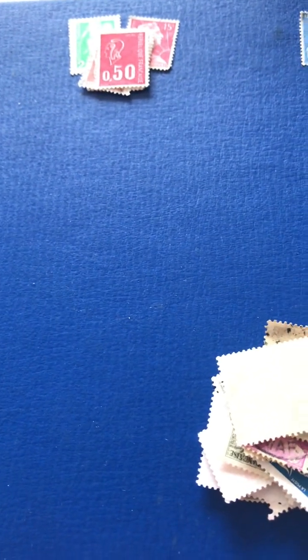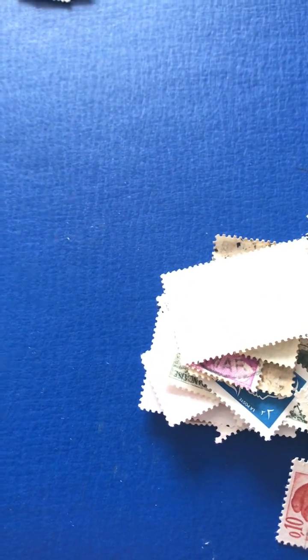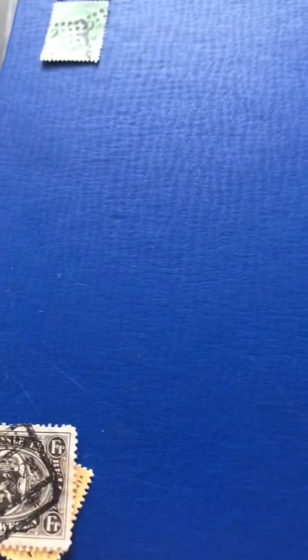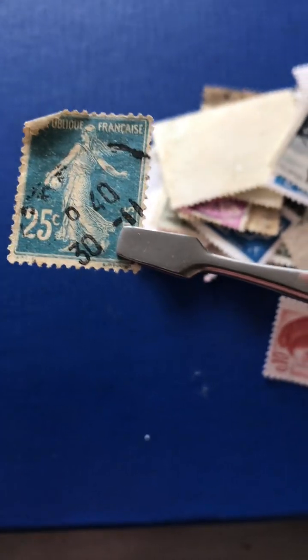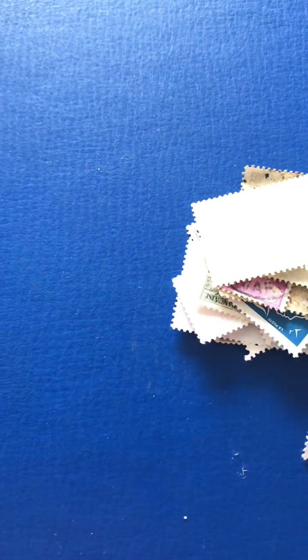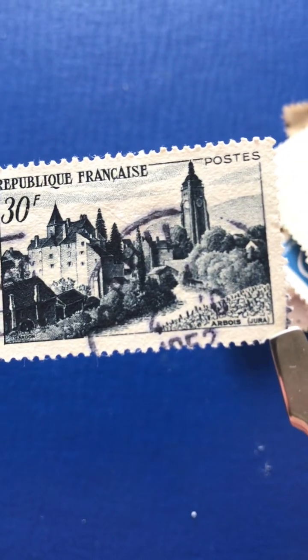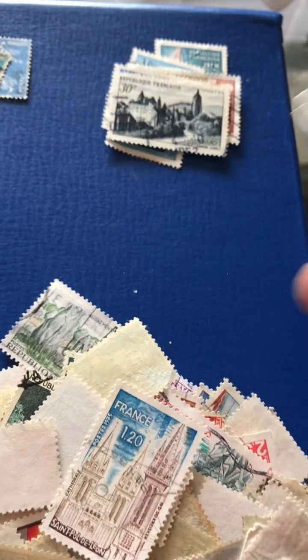Anything else? This looks old. Look at that back of that. That looks shockingly old. Is it though, or has it just been properly abused? It's been abused more than anything, because it is a sewer. I'm not averse to them. Republique Francaise, others. This belongs up here.